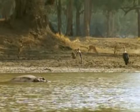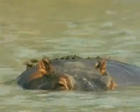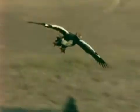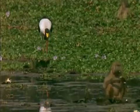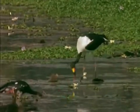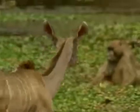This pool is now a shrinking refuge for an old male hippo. He once commanded his own stretch of the Zambezi, but he was banished from the river by younger bulls. Throughout the day, the pools act as fast food restaurants, busy with the comings and goings of hungry and thirsty animals. A female kudu joins the party.